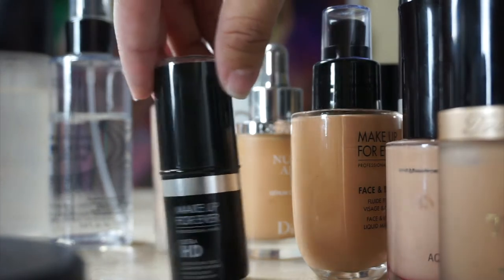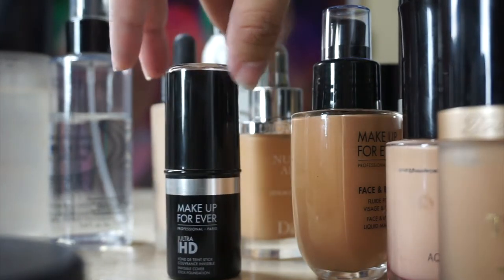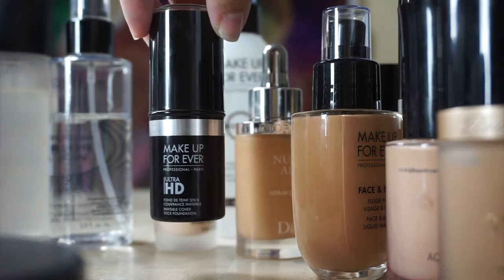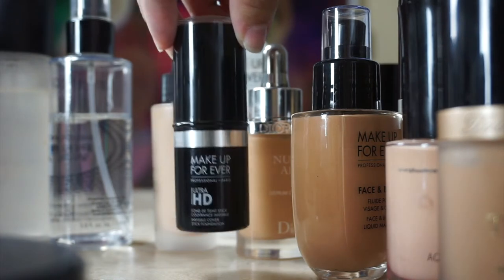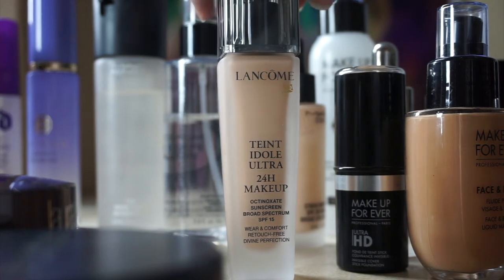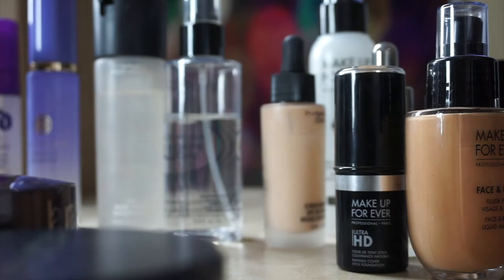Next, I have my Makeup Forever Ultra HD Foundation Stick. You already know how I feel about this. I ain't gotta tell you. Lately, I've been super into this Lancome 24-hour makeup. I've used it on a couple clients that have brought it in, and I've always thought it was heaven. So I have to try it out for myself, and that's what I've been using lately, and I'm loving it.